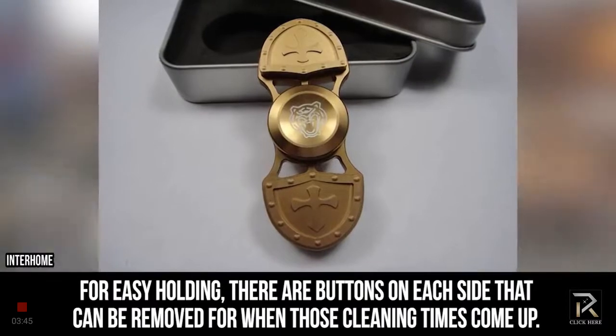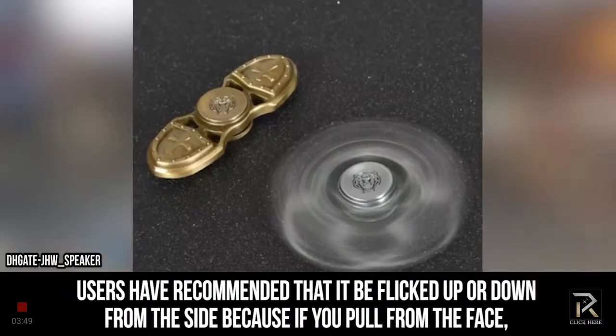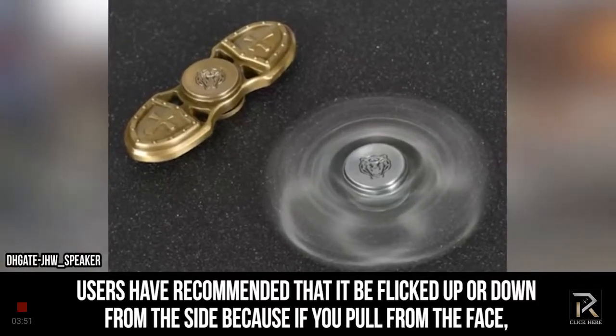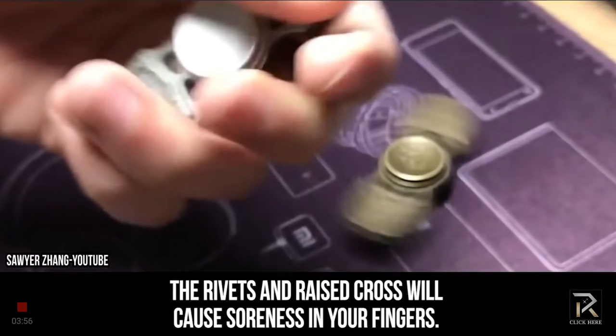For easy holding, there are buttons on each side that can be removed for when those cleaning times come up. Users have recommended that it can be flicked up or down from the side, because if you pull from the face, the rivets and raised cross will cause soreness in your fingers.